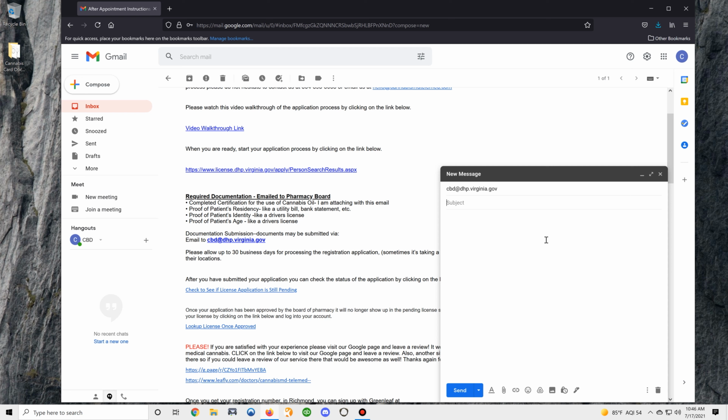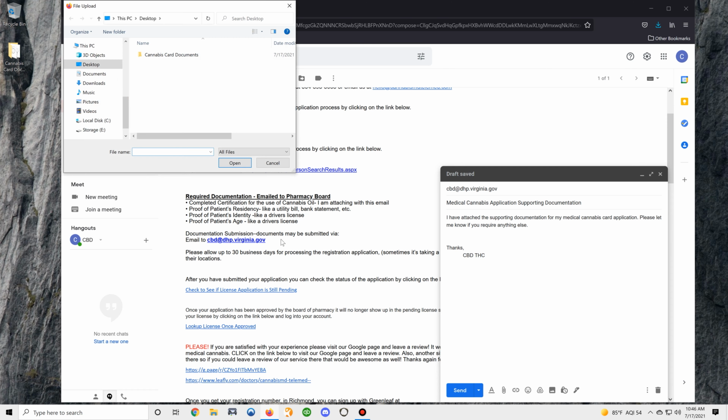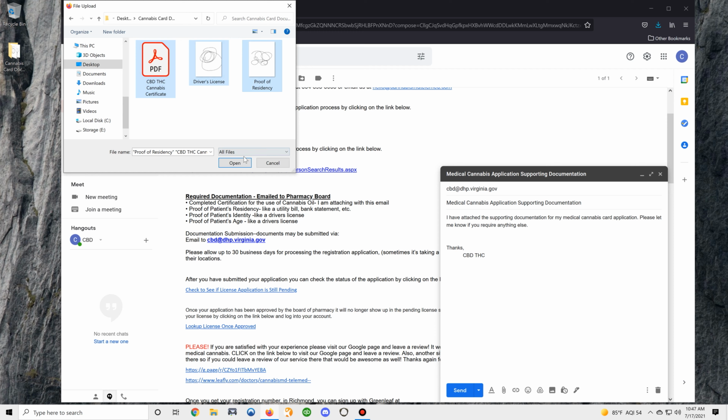Now go ahead and email these 3 documents to the Board of Pharmacy by clicking on that link there. I recommend typing in this for the subject and the body of the email. Once you finish typing up your email, you can go ahead and attach the certificate from the provider, the picture of your driver's license or state ID, as well as a picture of some type of official mail with your name and address on it. Go ahead and select those 3 documents to attach to the email.